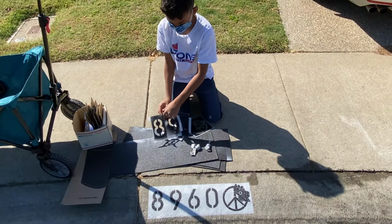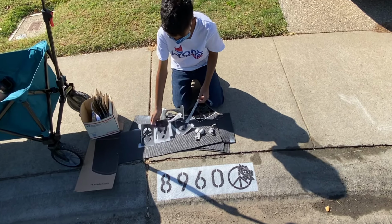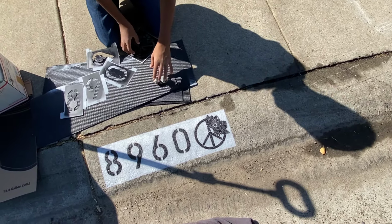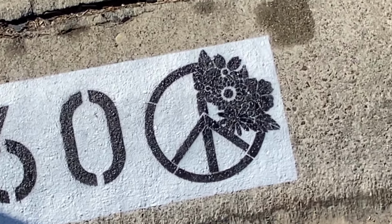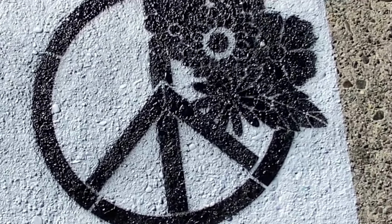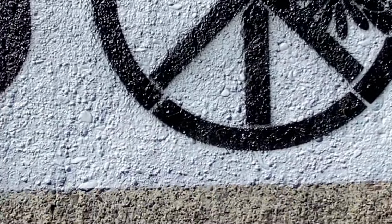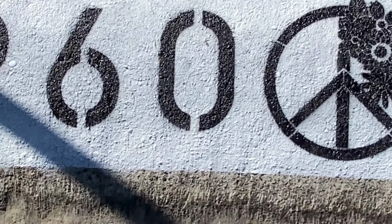So this one turned out really good. By far, this is probably the best stencil that we've done. Normally, you have to go in and touch up all kind of stuff. We didn't have to touch up anything in this. Man, this is really nice. Check that out. Look how detailed it came out. You can even see the white lines in between. Normally, you have to go in with a paintbrush and touch it all up, but we didn't. It looks really good, so I'm happy about this one.